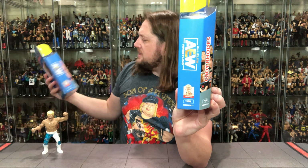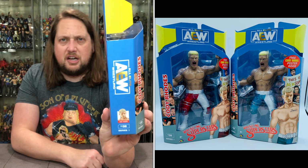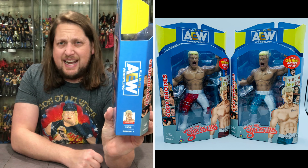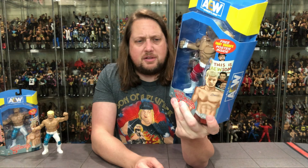And it's the exact same package as this. Series 1, number 8. So very interesting in the Unmatched series. There's no special numbering with this or anything different. Like we saw with that Sting, it had kind of the chase red letters going on. This doesn't have any of that. So I'm a little surprised they did that, but it is what it is, I guess.